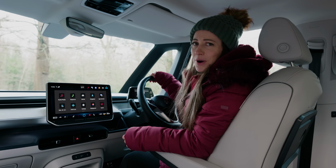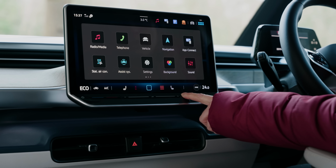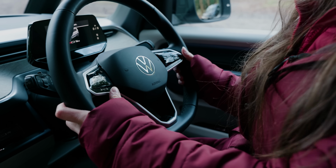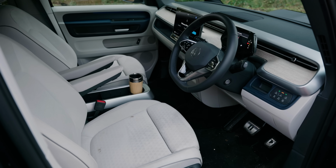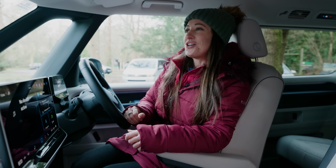processor. Good work, VW. We've still got the frustrating touch-sensitive sliders for the air conditioning controls and the volume control, although there's also a haptic button on the steering wheel, which some love and some don't. So you can't have everything, can you? So let's take it for a spin. But before we do that, we'll just have a quick chat about charging.